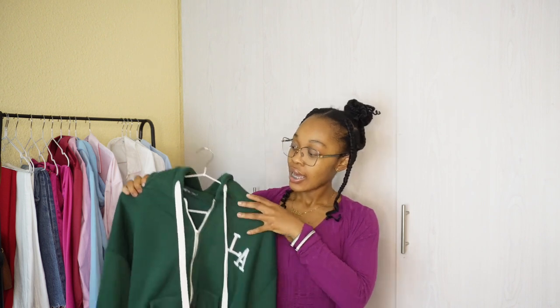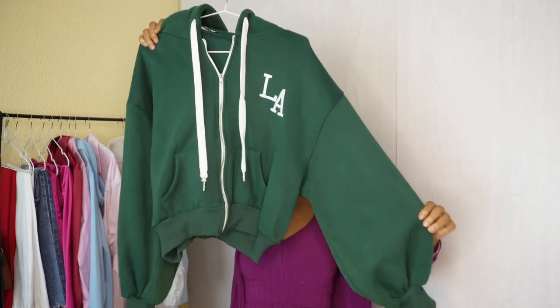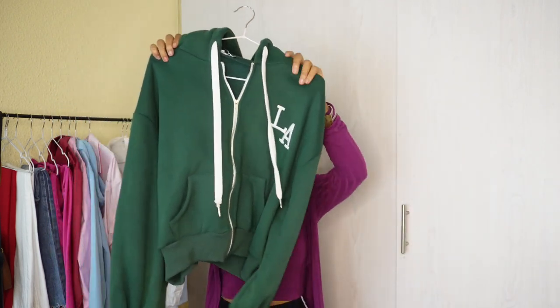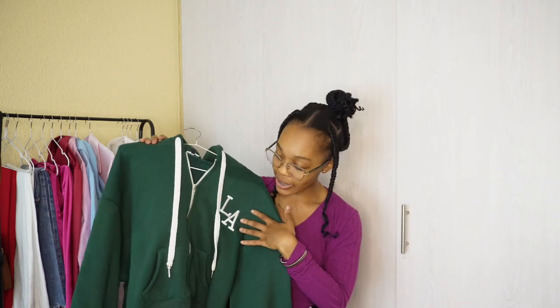Very last item that I have is this LA born and raised zip up hoodie. This is how it looks. It's also giving balloon sleeves, to be very honest with you, but in a very comfortable way when you do put it on. Obviously, it does have a touch of white, so I styled it with my white. Do not even mind my zipper. My dog jumped and yeah, teardrop.